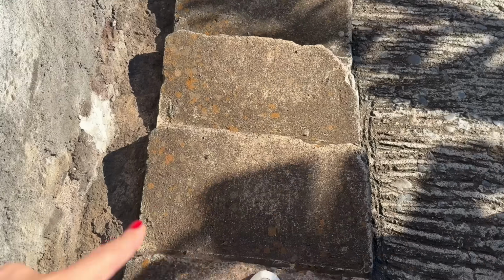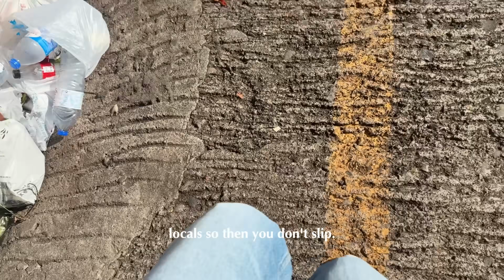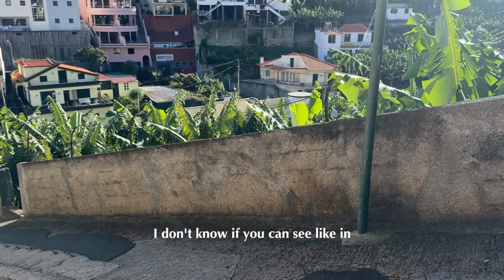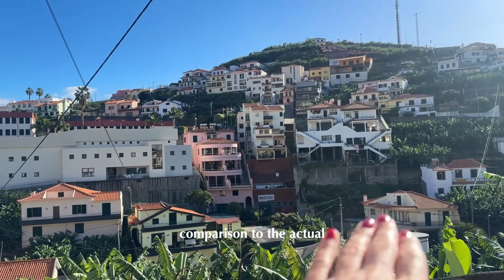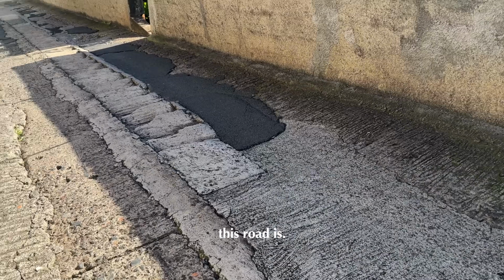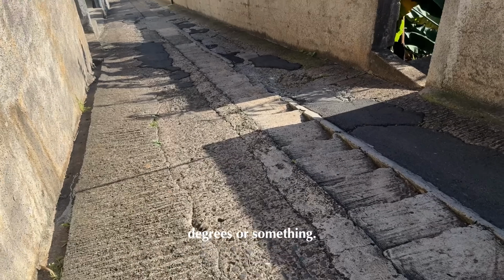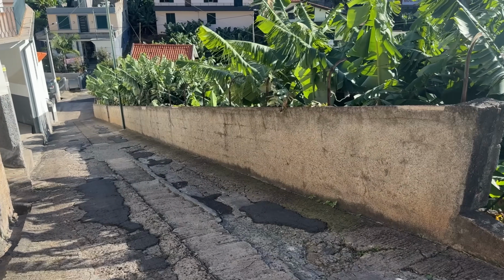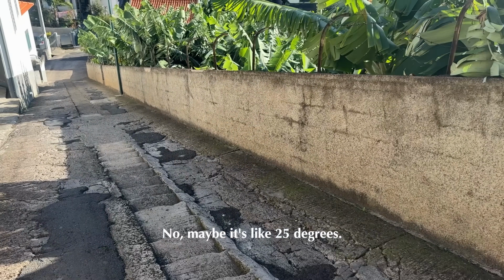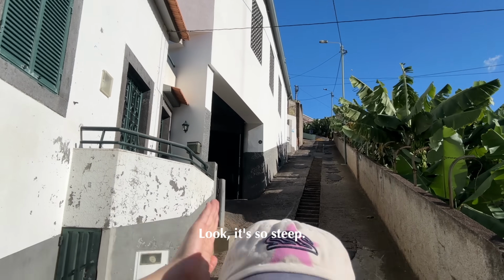It's very dangerous. So these steps are probably made by the locals so then you don't slip, but see how steep this is? I don't know if you can see, in comparison to the actual straight line here, how steep this road is. I think it's, I don't know, like 45 degrees or something. 45. You're like, what is it? 15. I don't even know. 15? 15. No, maybe it's like 25 degrees. No. See? Look. It's so steep.